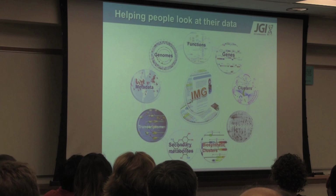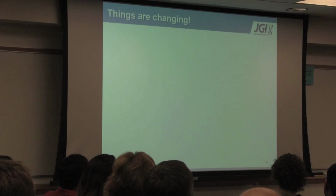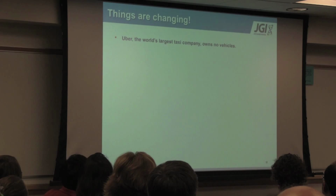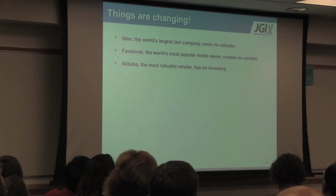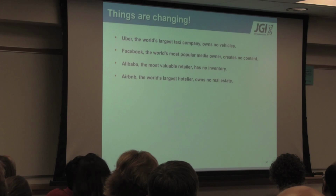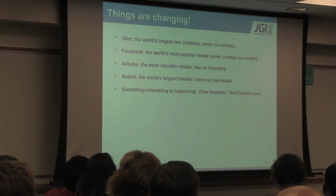Well, so things are changing. Things are always changing here. That's not anything new. This comes from Tom Friedman, quoted this the other day in the New York Times. Uber, the world's largest taxi company, owns no vehicles. Facebook, the world's most popular media owner, creates no content. Alibaba, the world's most valuable retailer, has no inventory of its own. And Airbnb, the world's largest hotelier, owns no real estate. What a world. Something interesting is happening.